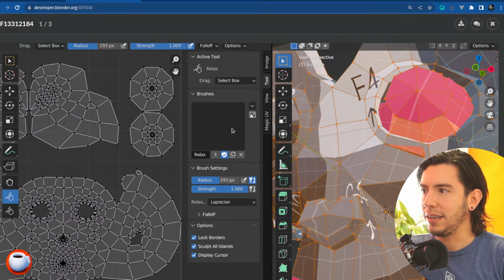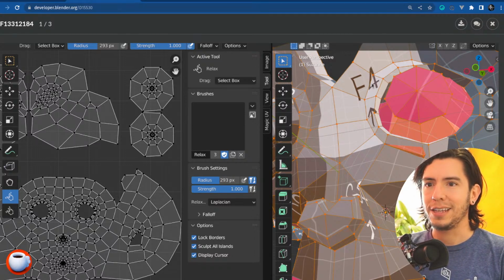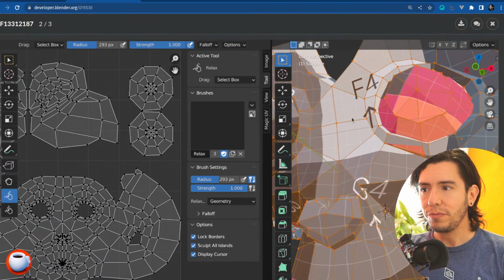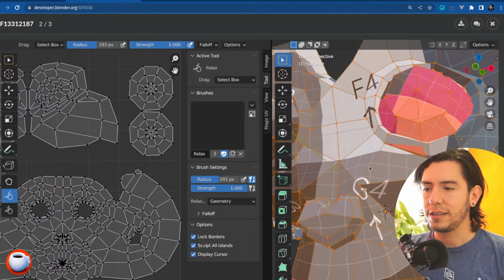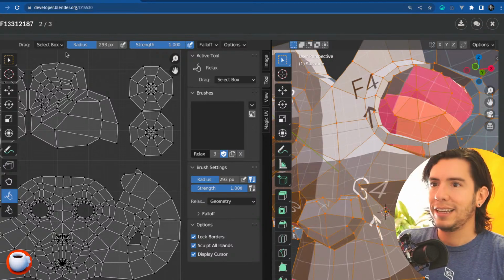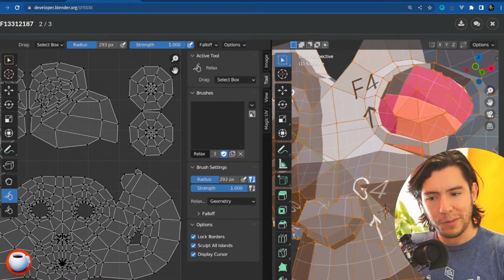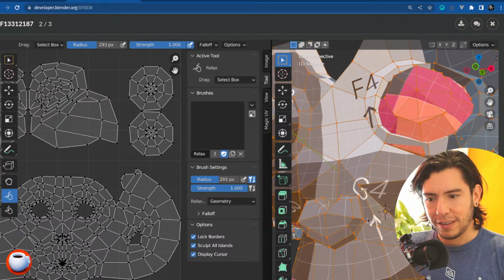So for example, this is the Laplacian method, which is still available, it's just an option in the menu. You can see the F4 here is a bit stretched, and the new method is called geometry. And as you can see, this is before, this is after. It takes into account the geometry and makes things so much nicer. Of course, in the UV editor, it still looks a bit weird, but here it looks super nice. This is a game changer for the relax tools. I'm so happy to be able to share so many changes this week in the UV editor.